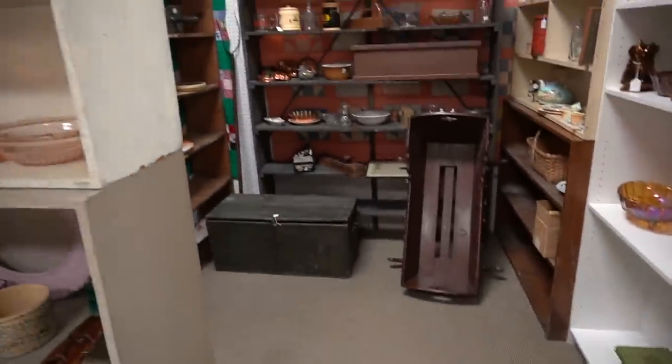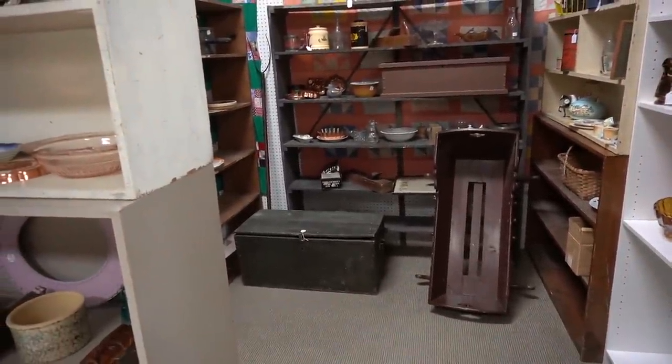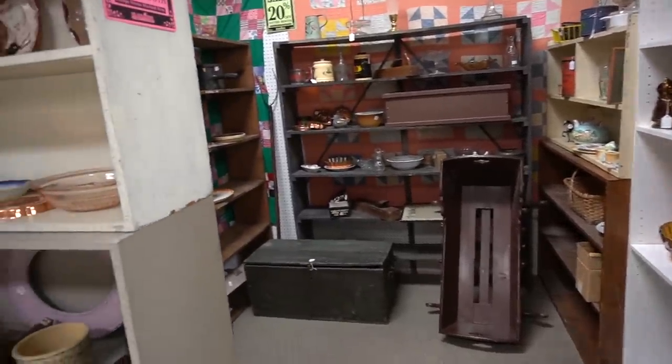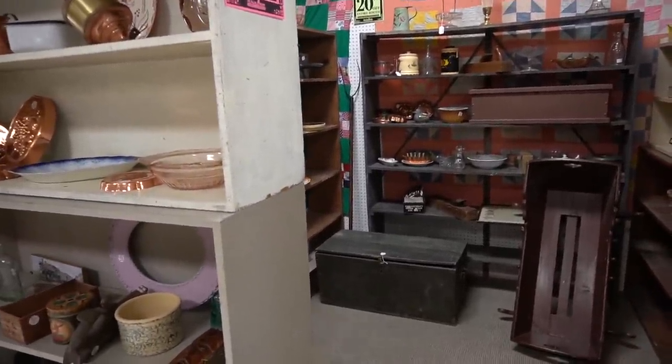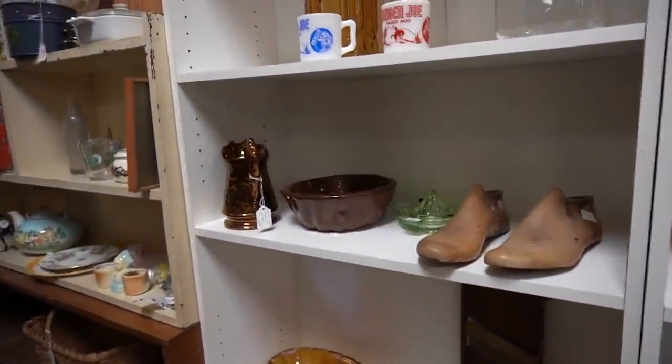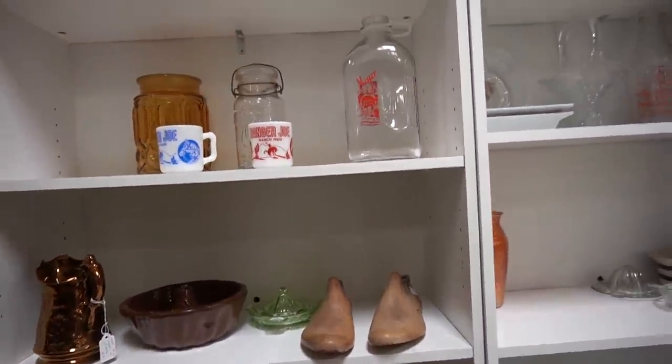So this booth here is another one that Connor shares with Dave and Steve. So we're going to jump in and see what we can find, because they always seem to have very reasonable prices.